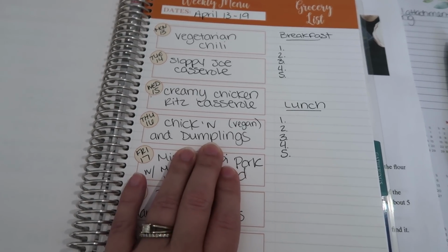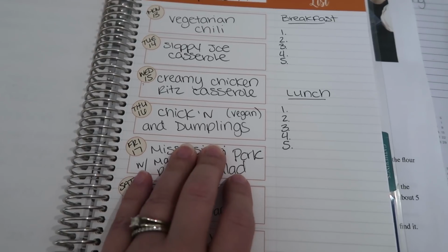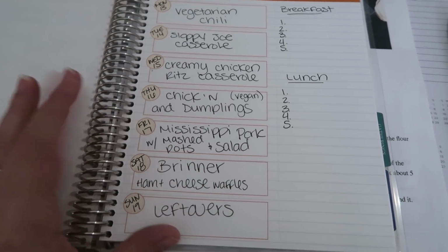I think Purple Carrot, I can't remember. But I have the recipe and I'm going to recreate it because it was really good. So I'm gonna recreate it for the whole family because, like I said, it was really good. So we're gonna have that.